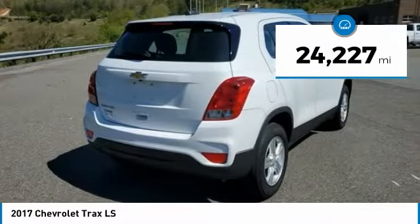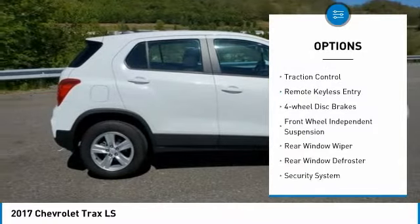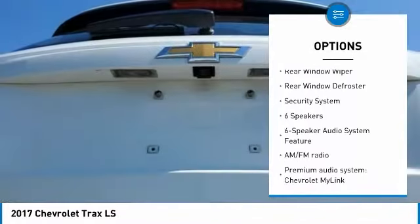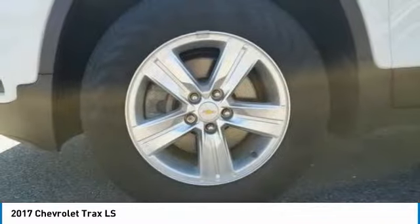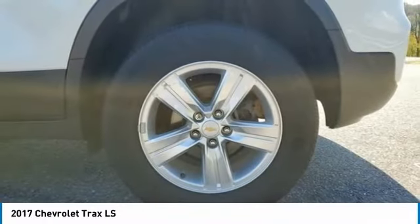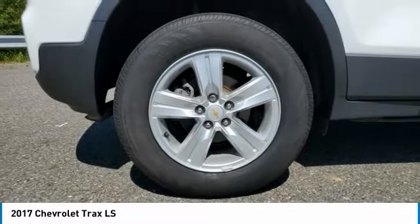Here are some of this vehicle's great options: electronic stability control, alloy wheels, brake assist, traction control, remote keyless entry, four-wheel disc brakes, front wheel independent suspension, rear window wiper, rear window defroster, security system. Take this vehicle for a spin and see why so many shoppers are now proud owners.